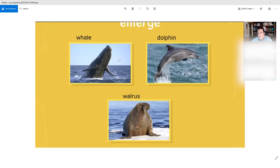Walrus. Yeah, I like the whale is the biggest. The dolphin is probably the smartest. The walrus is very big, but not near as big as the whale. Which of these animals, which of these sea mammals, do you like more? Do you like the whale, the dolphin, or the walrus? Dolphin. The dolphin? Why? What makes you like the dolphin? The dolphin's very clever. They're kind of cute too. I mean, a lot of people can play with the dolphins. Dolphins like to play with other dolphins. They're very playful.